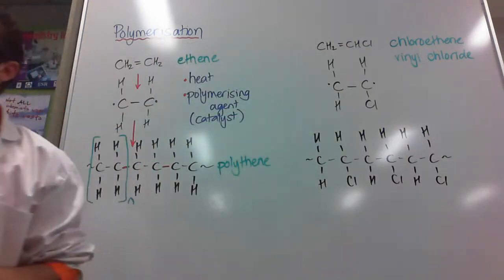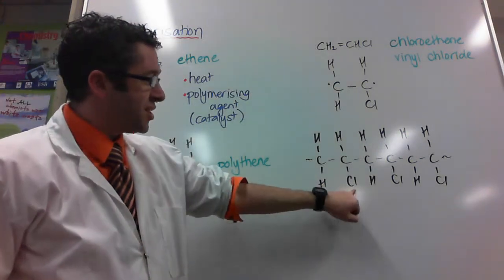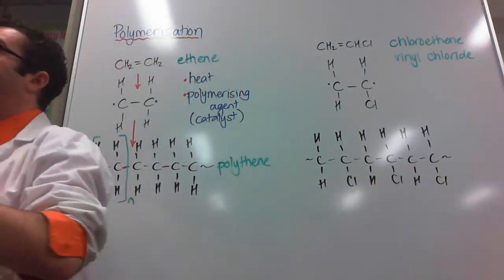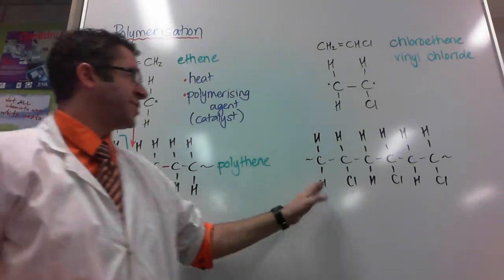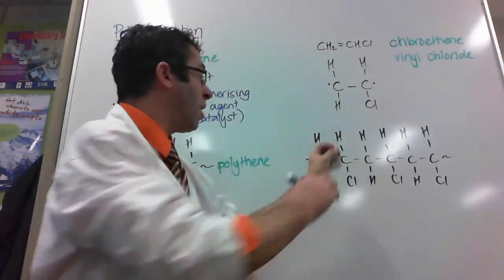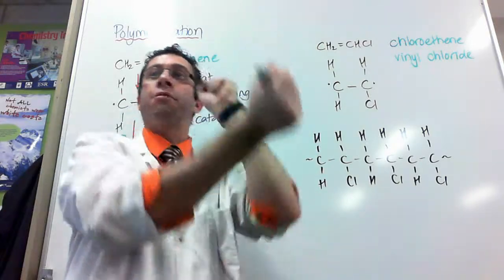Now you might see the repeating unit is a bit easier to see. HCl, HCl. Can you see a bit of a pattern happening there? Every second carbon has got something different on it. This is the pattern you will see with addition polymers. Every second carbon has something different on it. Now it might be at the top, it might be at the bottom, it might be a mixture of top and bottom. Because being a single bond, these can freely rotate.